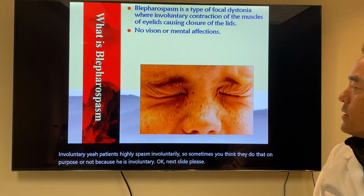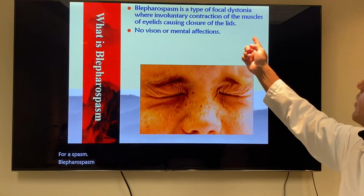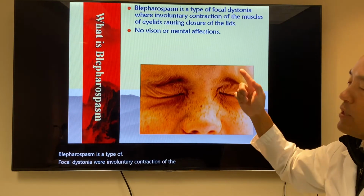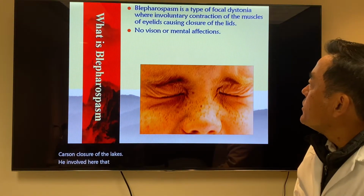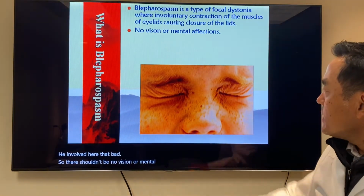So what is blepharospasm? Blepharospasm is a type of focal dystonia where involuntary contraction of the muscles of the eyelid causes closure of the lids. Yeah, involuntary like that. So there shouldn't be any vision or mental effects. Okay, next slide, please.